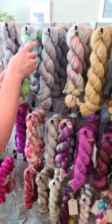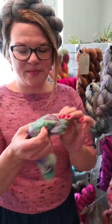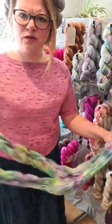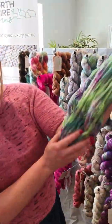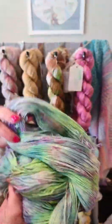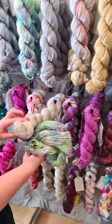So this one, people went a bit nuts over, even while it was still in the dye pan. This one is called Coven, as in a witch's coven. I don't know if you say coven or coven, but you know what I mean. So this one, if you want a close-up, is green and speckly and purple and really rather wonderful. And that will also go with Spun Gold. It'll go with Feathers really nicely.